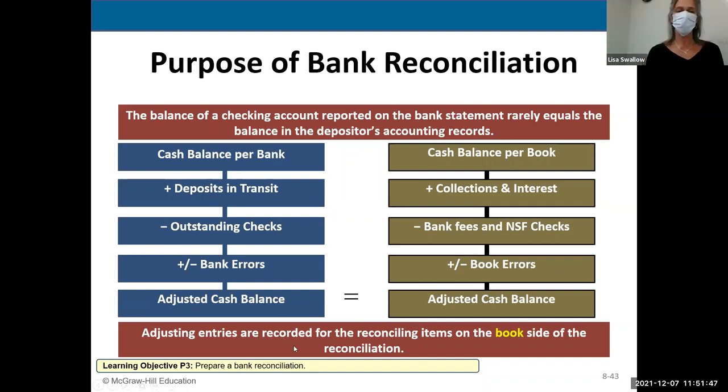So first off, here's a visual. One column, cash balance per bank. Your bank statement says X. You add the deposits in transit, the deposits that you knew about but the bank doesn't. And you subtract the outstanding checks, checks that have been written but haven't cleared the bank. And then plus or minus any bank errors gives you your balance over here. The other column is going to come to the same number. These two numbers have to be the same.